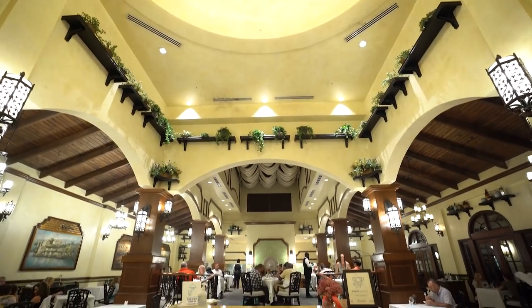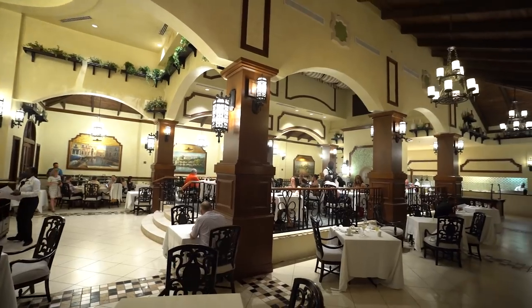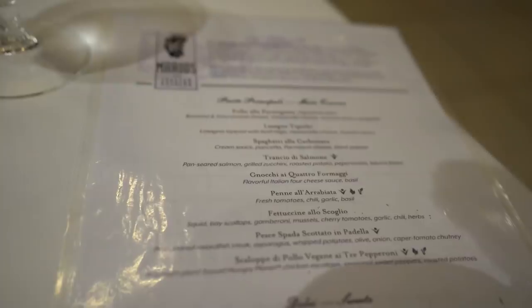Tonight, we are dining at Mario's here at Sandals Antigua. If you don't know, we do dining reviews every single Monday, so be sure to check those out. So like I said, tonight we are dining at Mario's. This is actually an Italian restaurant here at the Sandals Resort. We are super excited. We actually have not got to try any of the Italian restaurants at the Sandals Resorts that we've been to, so this is pretty exciting tonight.